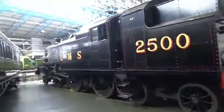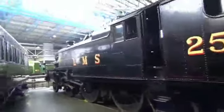It's got an LMS 2500 here, 4P. So, passenger loco, I believe. Have a quick look in here.